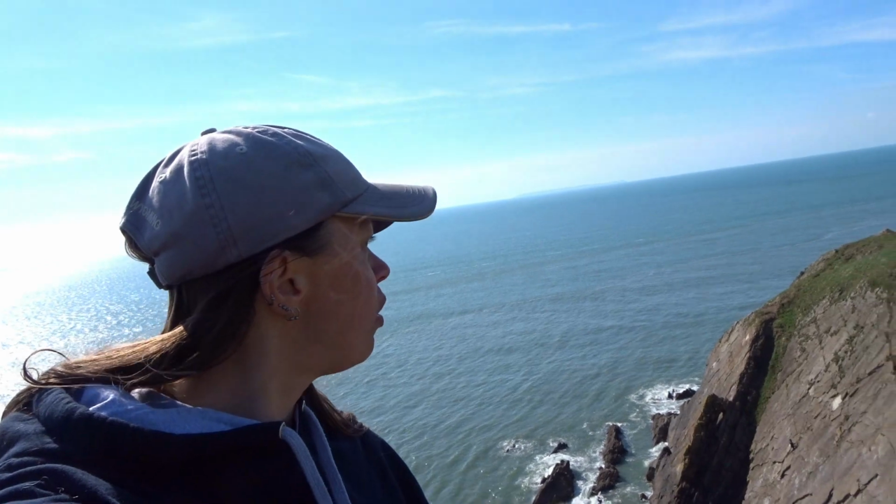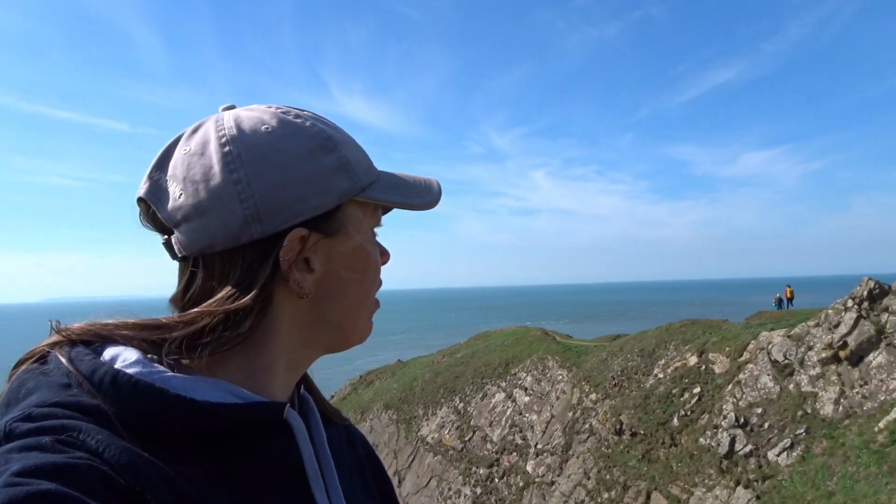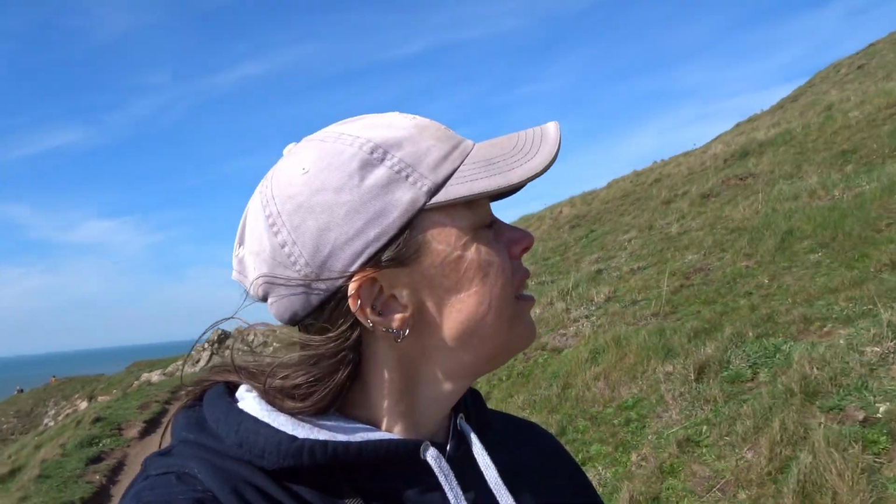This is insane. These flat walls over here. Absolutely nuts, but they're obviously popular for coasteering. Lots of people coming in with packs and ropes and stuff like that, so obviously a really good spot for that. But wow, wow, wow. The last couple of days have been absolutely incredible.